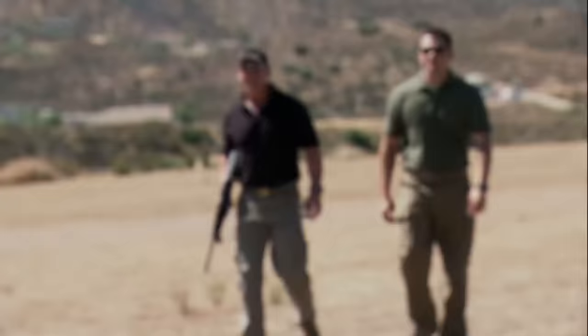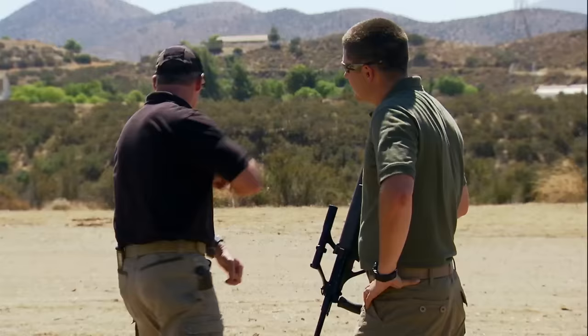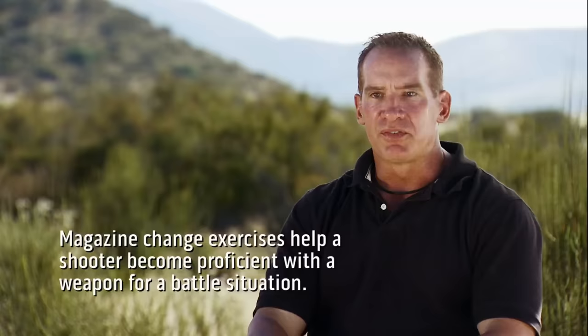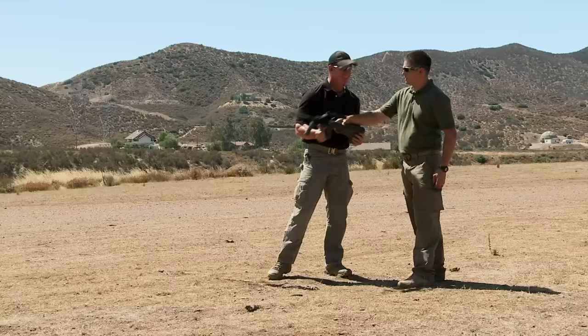Once Craig and I had gotten a zero on it, we decided to do a facing movement, a 180, shoot, combat reload, and shoot. If I got this weapon tomorrow, I would spend a lot of time doing the magazine changes and just getting to where the magazine changes are lightning fast. You just want to be as efficient with that piece of gear as possible because, let's face it, your life could depend on it. Break out the timer.